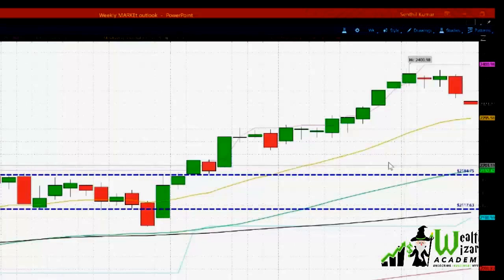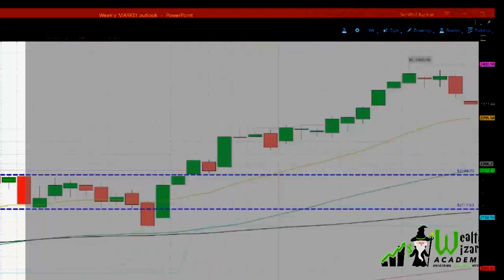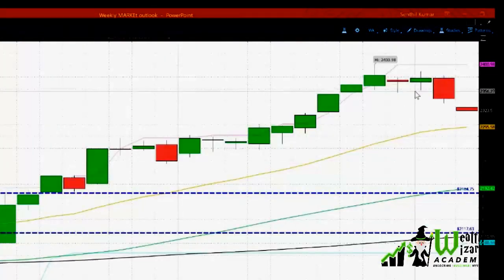When I say rebound, what kind of level are we looking at? I am roughly looking at around 2350 to 2360. That's the level I'm looking at for the market to rebound back this week. The reason is simple, there's no real technical to it. The only reason I see the market rebounding to the 2350 to 2360 level is because it's the end of the quarter.